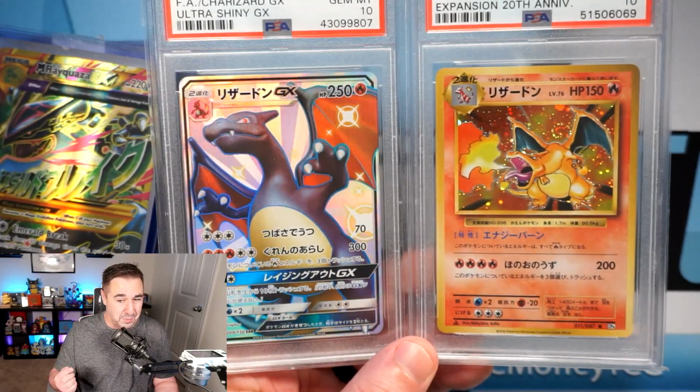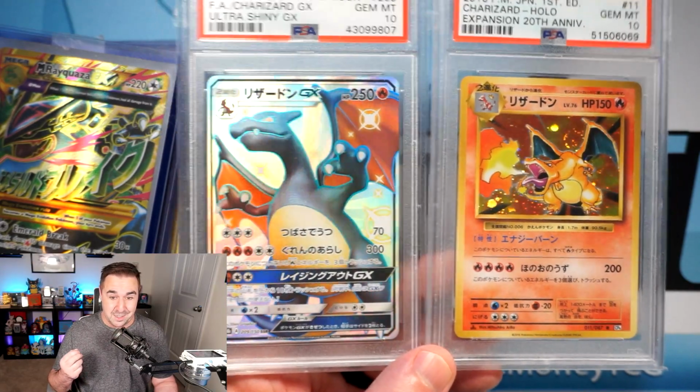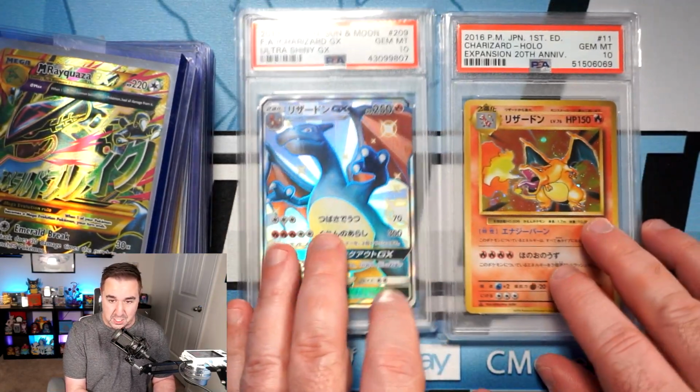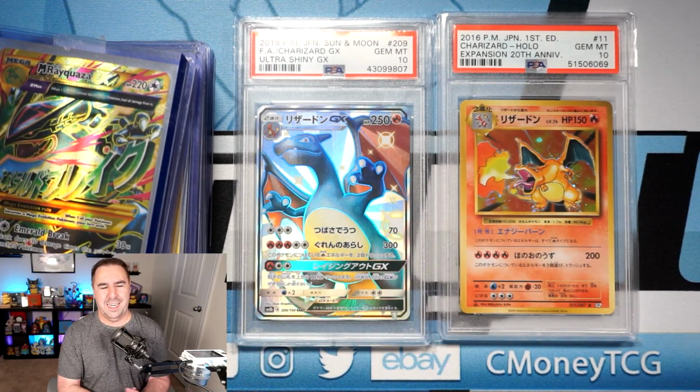Really hoping at least one of them gets a black, but it's so incredibly hard to get that black label. So yeah, let's get them submitted. I'll drop these off and we'll do a quick cut and we'll have the return and see if we got lucky and got black labels on any of these. See you in a second.